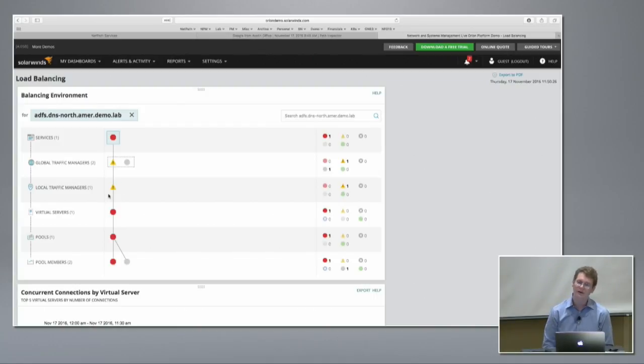For F5, we got lucky as a lot of their thresholds are something they determine themselves. One of the unique things about load balancers is it almost doesn't matter if you think it's healthy or not. If the load balancer doesn't think it's healthy, it will take it out of the pool and then it's not healthy, right? So they have built-in thresholds and we use that.